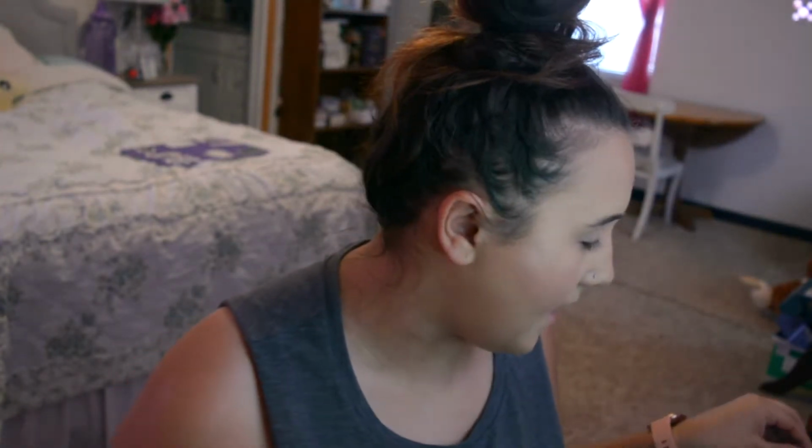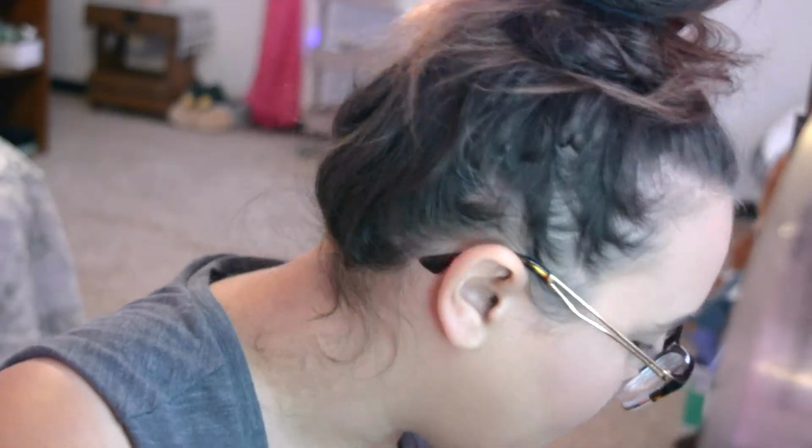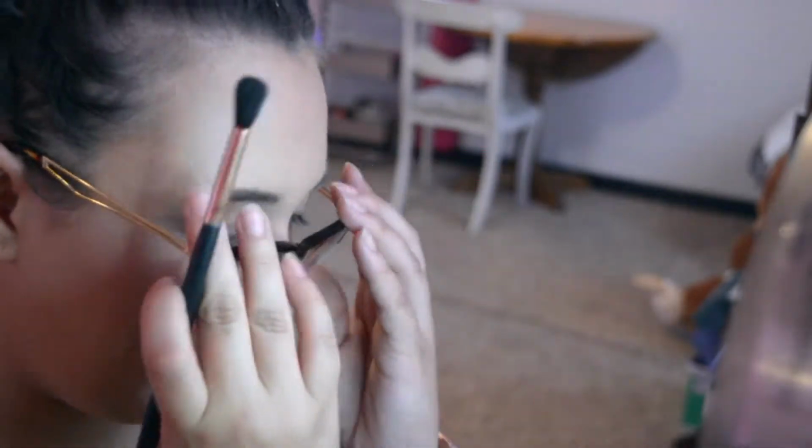So we're looking like this today. And let's get started on the eye makeup. Let me try to zoom you in a little bit for this. I'm going to go in with Love Tons first in my outer V thing. See if it's too pink. It's pretty pink. I don't know.